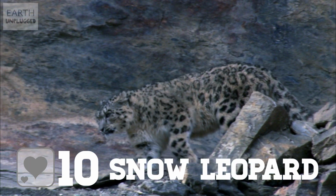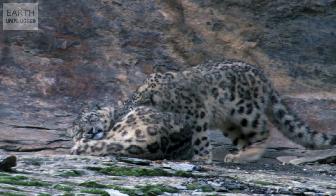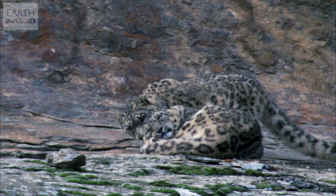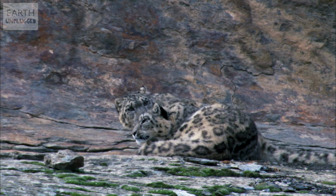Unlike other big cats, snow leopards can't roar due to the anatomy of their throats. Instead, they make a sound called a chuff and are also known to purr, growl, yowl and mew.